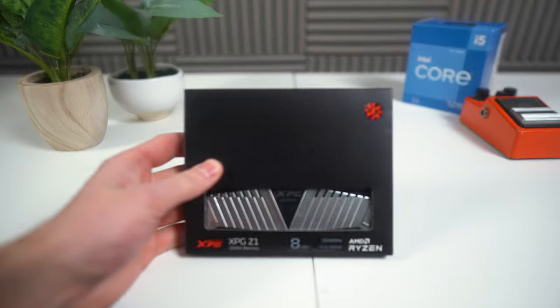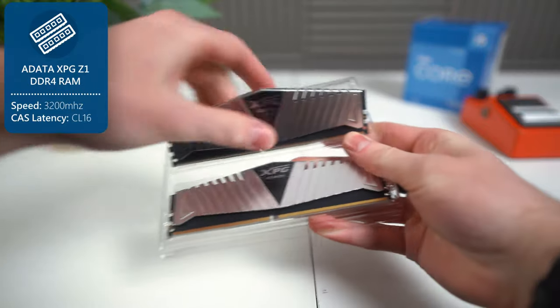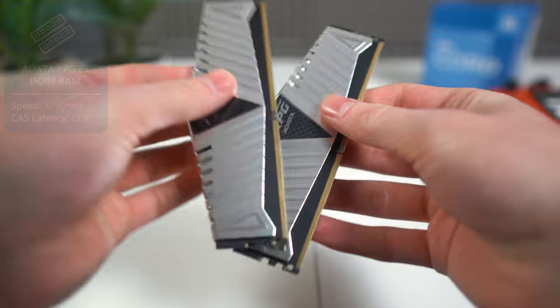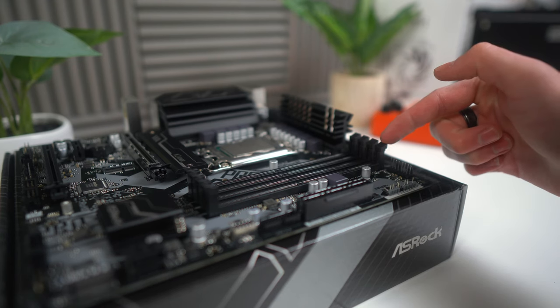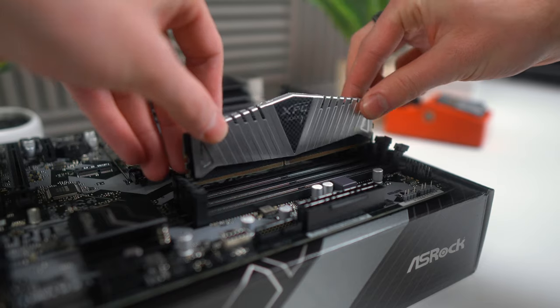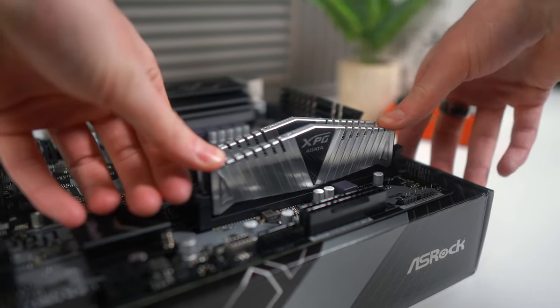Next up, we have the RAM, which is the ADATA XPG Z1 memory. This particular kit is two sticks of 8GB 3200MHz CL16 memory for a total of 16GB, which is more than enough for modern gaming. I'm also a big fan of how this RAM looks as it fits in any style of build. We're going to be installing this RAM in the second and fourth DIMM slots, so make sure you open up those retention brackets. Then you can place the RAM into its slot and use your thumbs to click it into place.